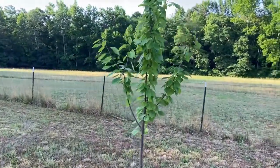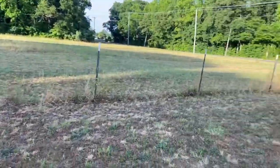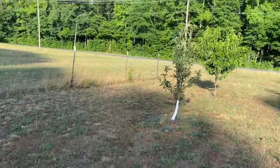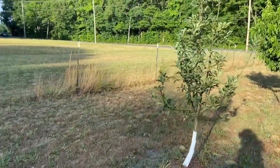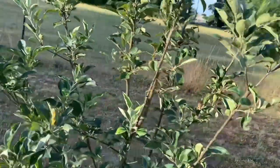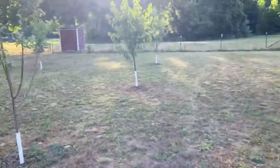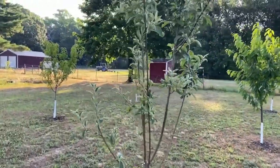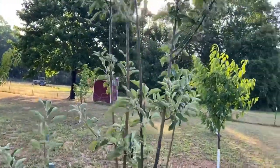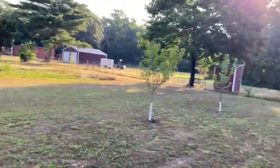I forget what this is. I believe it's a pear. I have to look at my list because I have a list. This one is, oh wait, no, that was my other cherry. I'm sorry, that's my other cherry. This one is the pear, and you could tell by the leaves. So this one does not have anything on it yet. My pear here, no, this guy doesn't have anything on it yet.